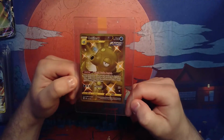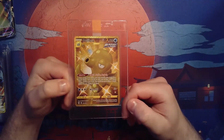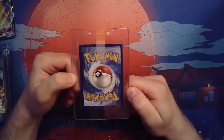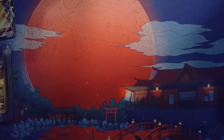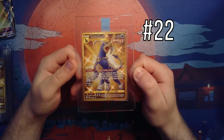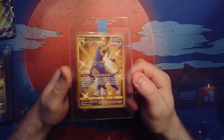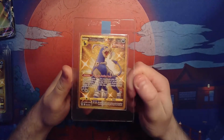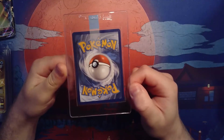And then we have a Battle Styles Gold Octillery. Very cool. I actually have 2 of these. This one's in better shape than the other one, so this one's grade worthy. Centering is perfect on the front and the back as well. And then we have the other gold card from Battle Styles, the gold Houndoom shiny. I love this card. This was one of my chase cards along with the Tyranitar alt art. This card is in gorgeous shape as well. Would love to send this with our first 10 as well.